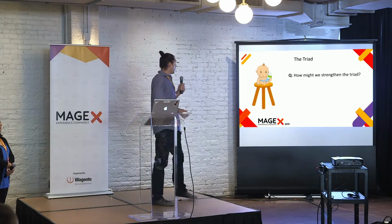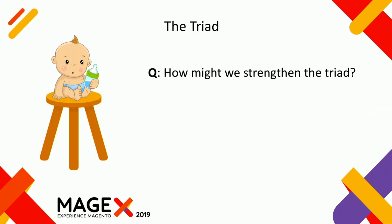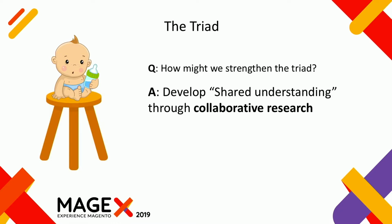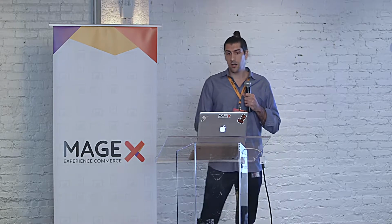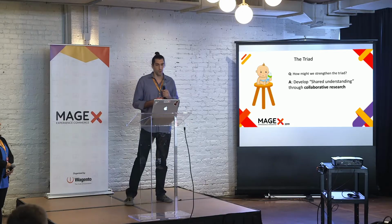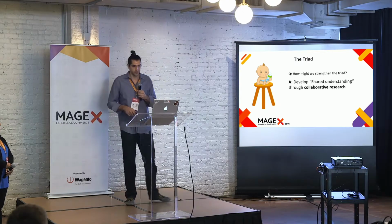So how can you actually strengthen the triad? There's a number of ways you could do this, but one way that Swapna and I have had success in is actually through developing shared understanding via collaborative research. So shared understanding is when, again, three legs of the stool are actually talking the same language, they are agreeing on process, and actually collaborating together to determine what's best for the product.